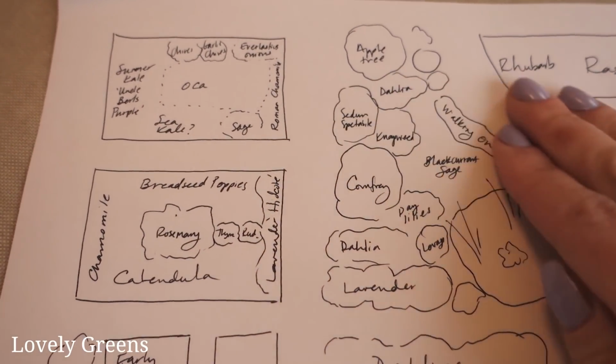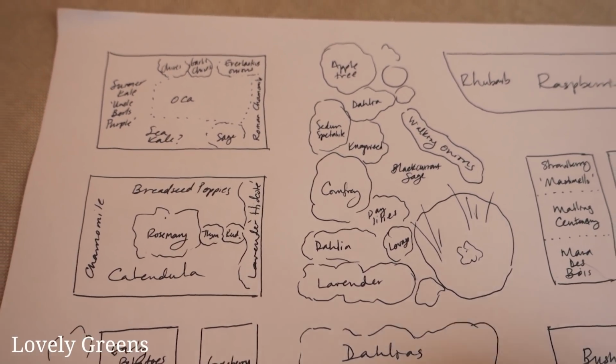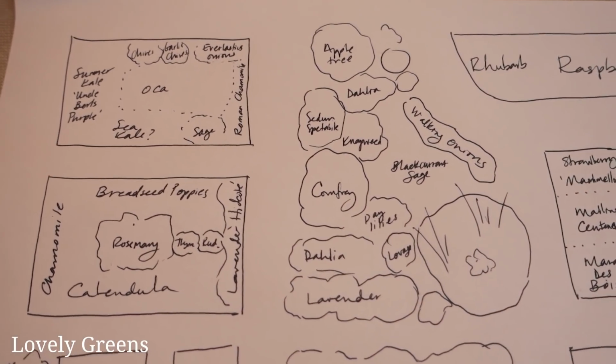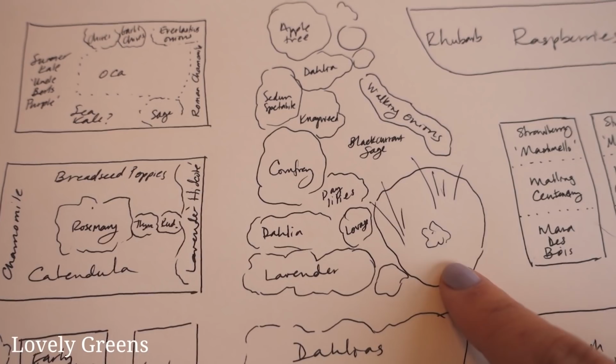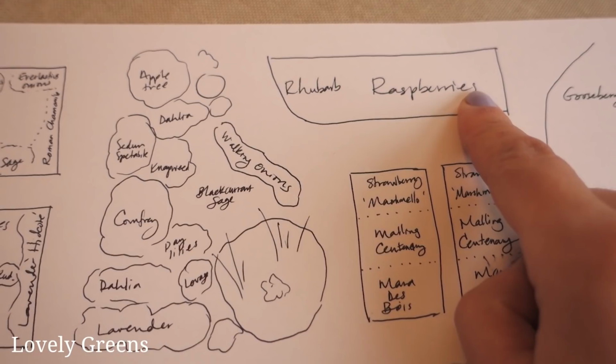It's just a big mass of flowers and plants that provide shelter and also pollinator-friendly food for bees and other insects. And it all provides cover for the frogs that I like to encourage for my ponds. The raspberries are staying pretty much the same as they are.